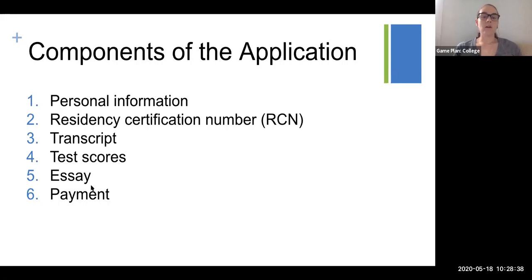What your essay is about really depends on the college. So those colleges on the Common App, you're going to write one essay that goes to all of the colleges, but the schools might ask for a supplemental essay. So UNC certainly asks for supplemental essays. I believe NC State does as well.